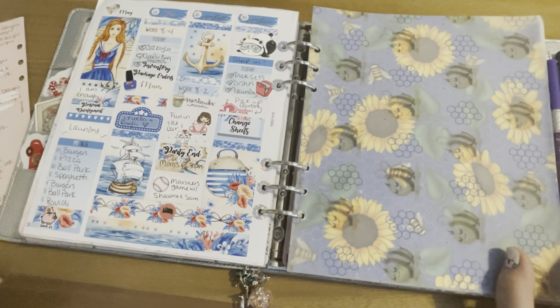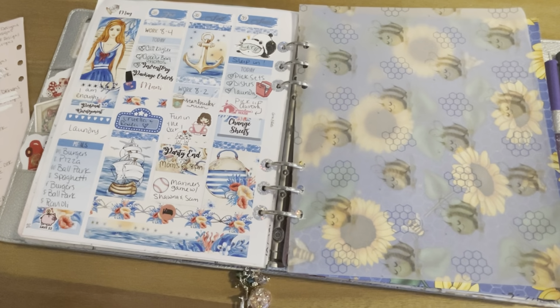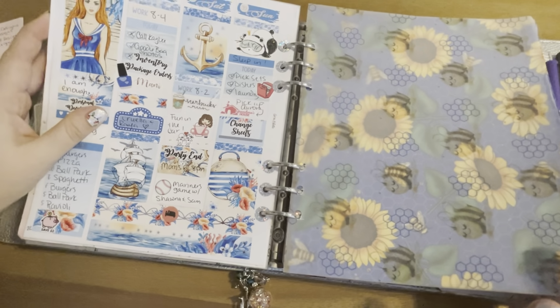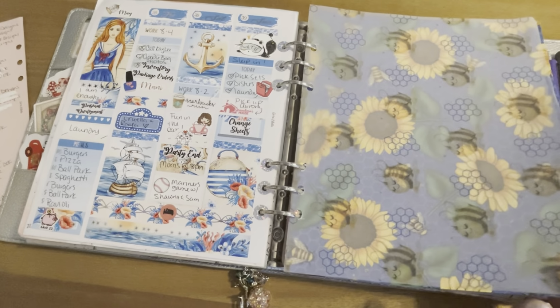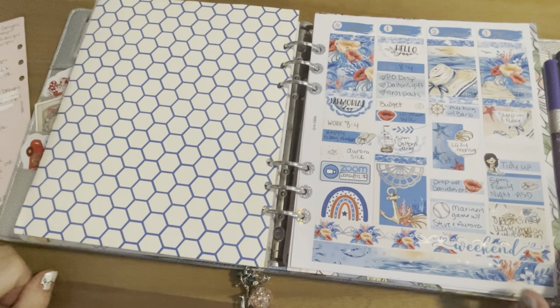Okay, now we're into June, and here I use the bees from the June subbox. And this kit is called Ahoy Sailor. I love a good sailor kit. Look at her. She's so fierce. She's so cute. I love the blues with the corals. It's perfect. That hat is everything.